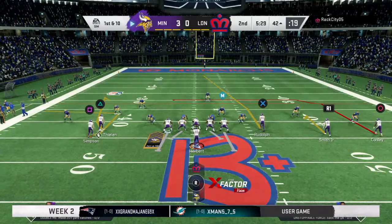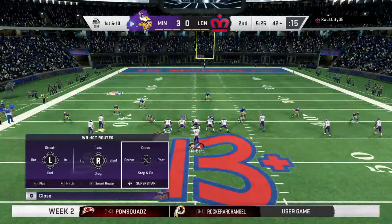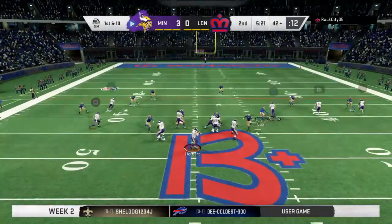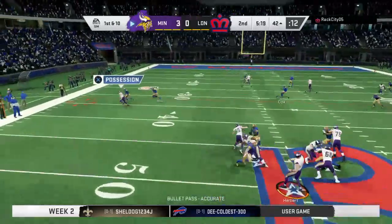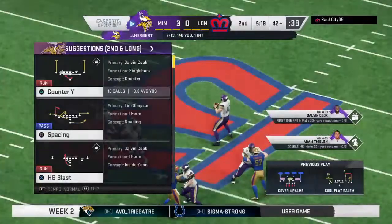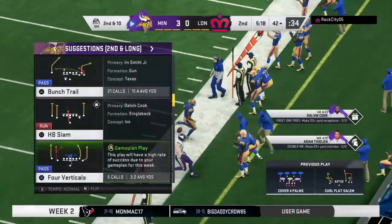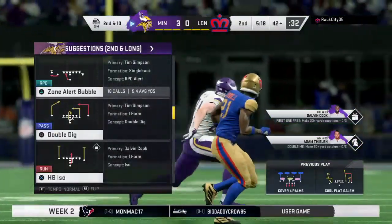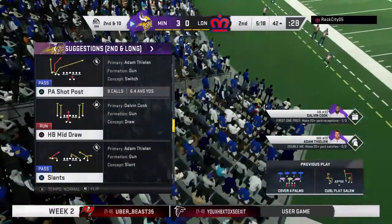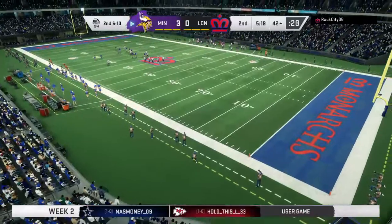Here's another 1st and 10. Operating from the gun, Herbert. And the coverage terrific there as that's knocked out and incomplete. It's always a battle. Who's going to win on 1st down, the offense or the defense? Let's face it, if you've got the ball, 4 yards or more on 1st down is what you're aiming for. They tried to throw for it there. Nice effort to knock that one away and bring up 2nd down.